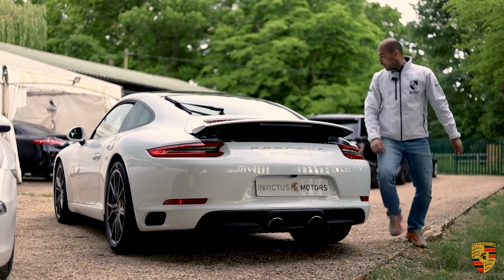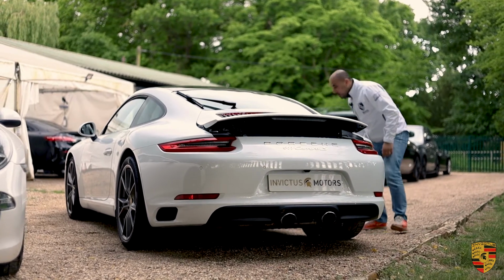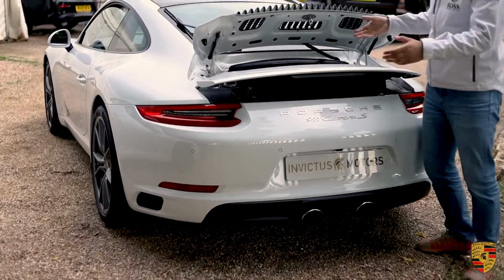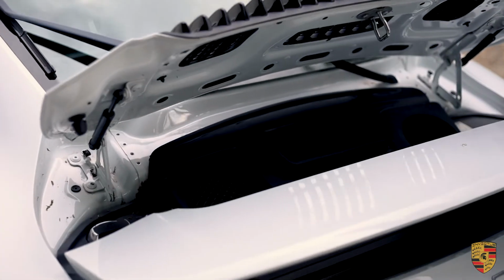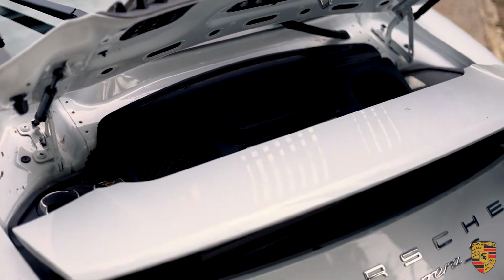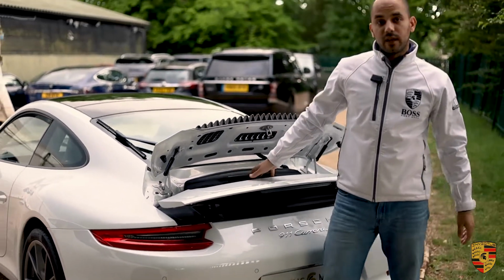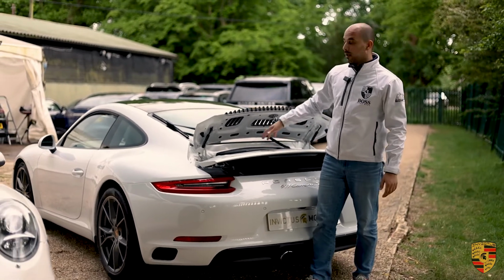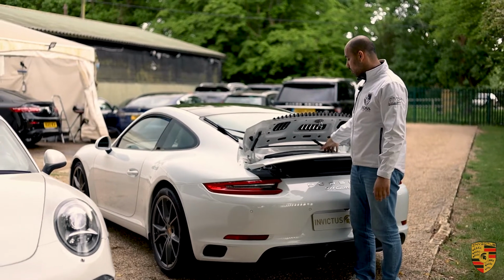I'm just going to pop that rear boot open just to show you what you can expect at the back here. Well, not much to expect. That's both within this and within the back of the 991.1. But you know what, there's a completely different engine in here, because as I said, they're naturally aspirated and these are not. That's a 3.8 litre, this is a 3 litre twin turbocharged.